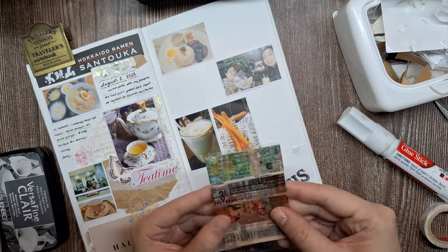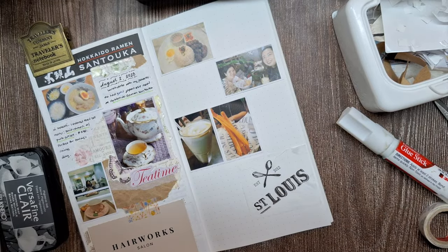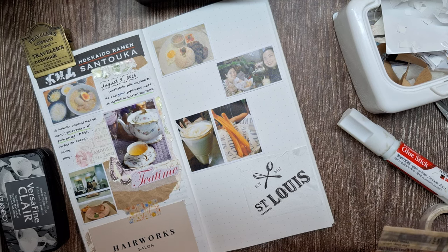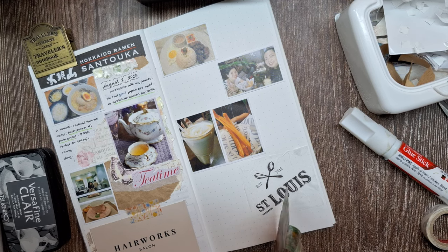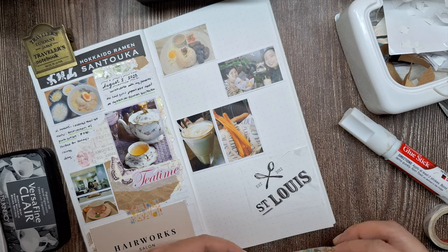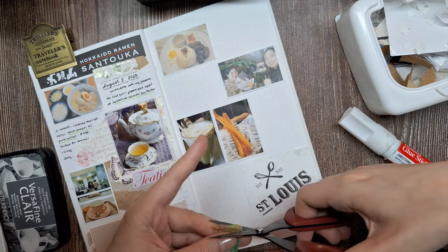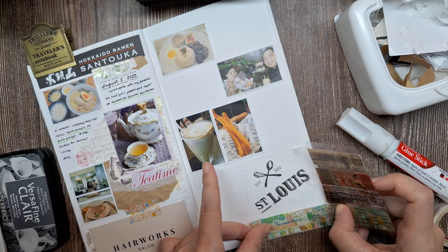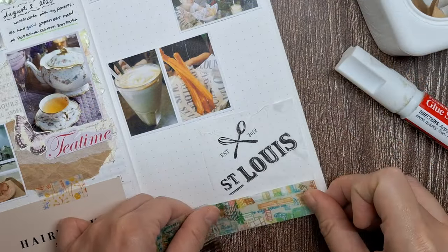Next, I'll be adding the washi tape accents. I'll be using the washi tape color that matches the color scheme of the left page for visual cohesion across the whole spread. Since the left side has green and purple accents, I want to carry that color over to the right side as well. Using coordinating colors and repeating design elements creates consistency and flow between both pages.